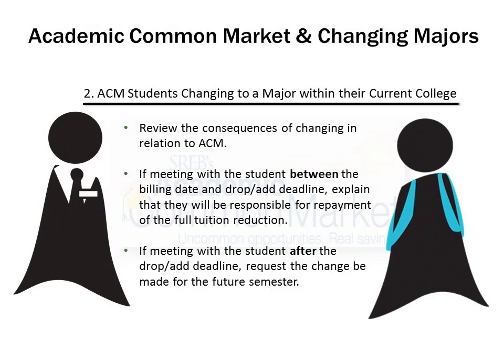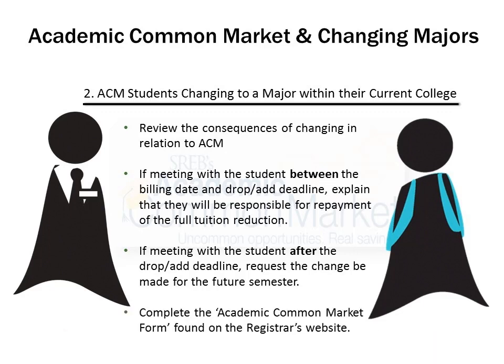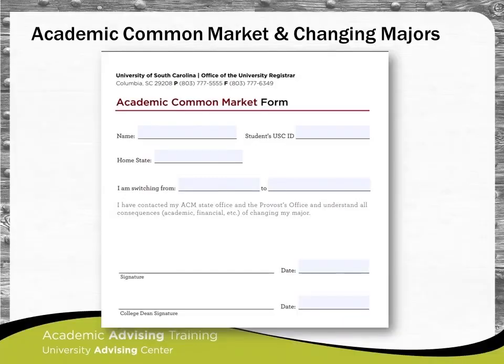If meeting with a student after the drop add deadline, request the change be made for the future semester. Explain to the student that they will not owe back the tuition reduction amount, but will lose ACM for the future semester. Refer the student to the USC ACM office for additional information. Complete the Academic Common Market form found on the registrar's website.